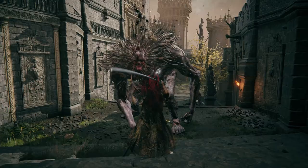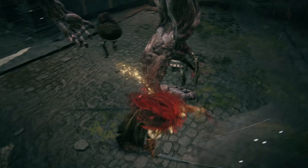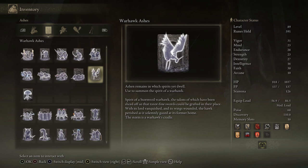The first is in regards to the in-game item description of Stormhawks. Spirit of a Stormveil Warhawk, the talons of which have been sliced off so that razor-fine swords can be grafted in their place. With its lord vanquished and its wings wounded, the hawk perished as it solemnly gazed at its former home. The storm is a warhawk's cradle. Now, it states the cradle of the Stormhawks is the storm itself.